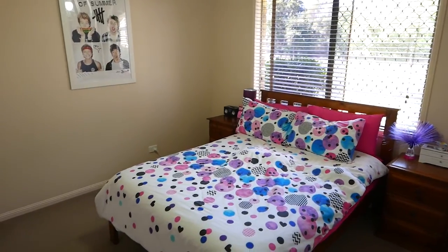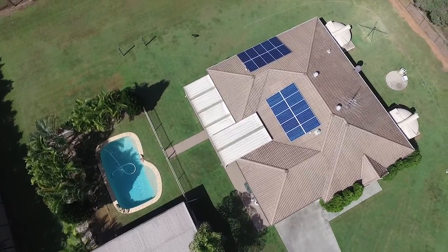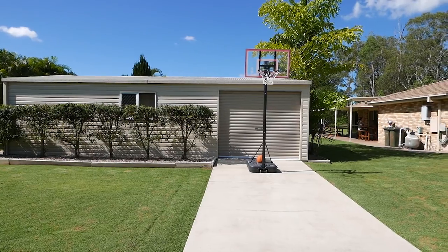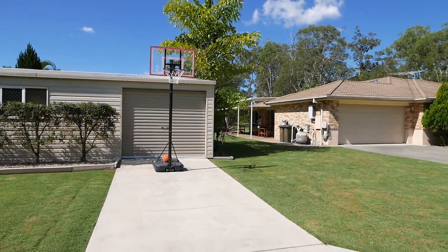As you can see, this property offers something for all the family. Behind us we've got a beautiful saltwater pool. We've got the dwelling here that is suitable for a home gym, maybe a teenager's retreat. Could even be turned into additional accommodation if you'd like. Everything with the property, as you can see, has been beautifully presented.